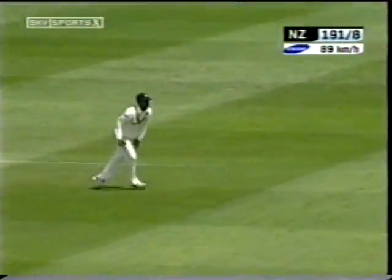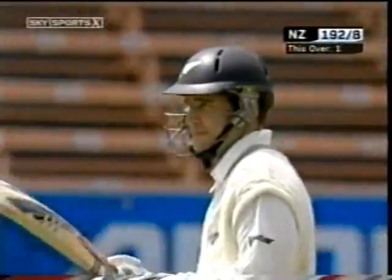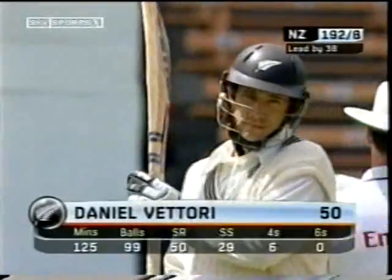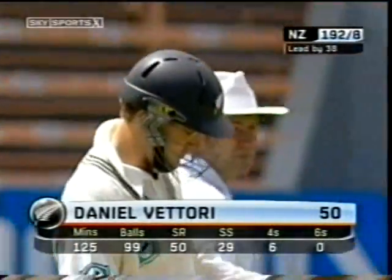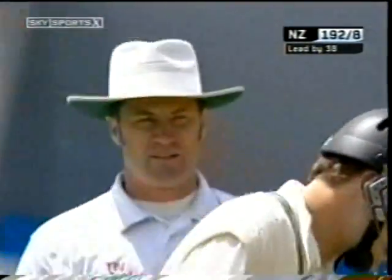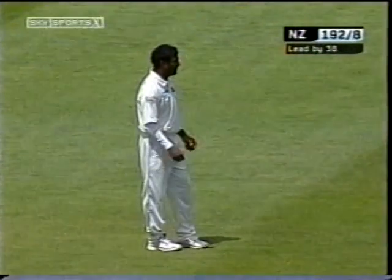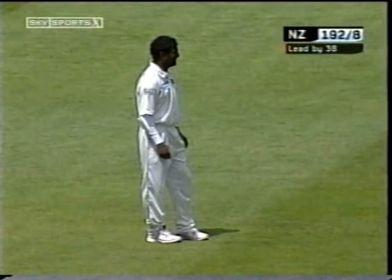And 50 for Daniel Vettori. One of his most valuable, and he has scored plenty of them. Yes, very well played, Daniel Vettori. Came in at a crucial time when New Zealand had lost 4 for 7. Joined skipper Stephen Fleming, put on 75 with him. And now he has 50 for himself. Very good innings. Well played.